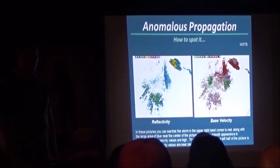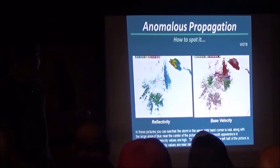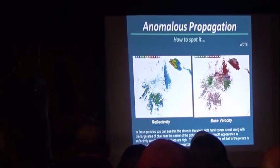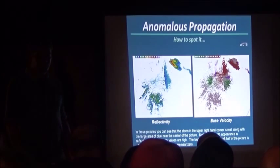In these pictures, you can see the storm in the upper right-hand corner, along with the large area of blue near the center of the picture. The blue near the center is the radar site itself, right in the middle. This is the radar. You've got the thunderstorm northeast and the false echo southwest. In the base velocity, there's near zero velocity in those false echoes. That's because they're false echoes. If they were real targets, they would have some movement. In the thunderstorm, at least you've got some movement. You don't have zero velocities in the thunderstorm.